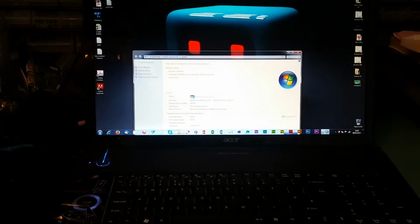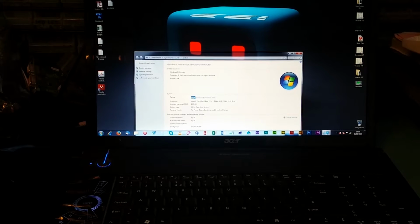So yeah, that's the laptop that I have, and my little scope saying hi on the top. The next computer that I have, let me just bring it up here.